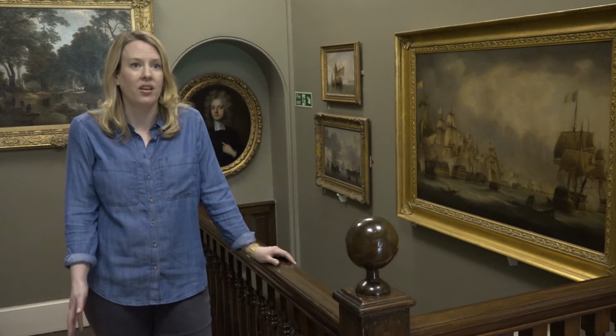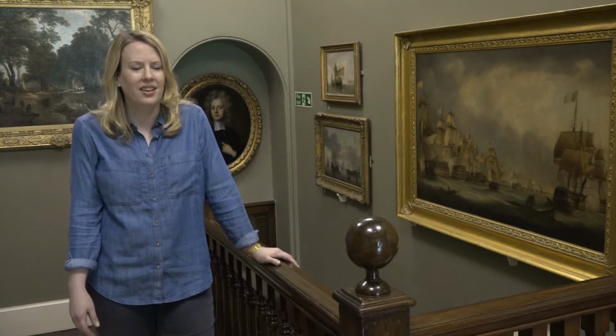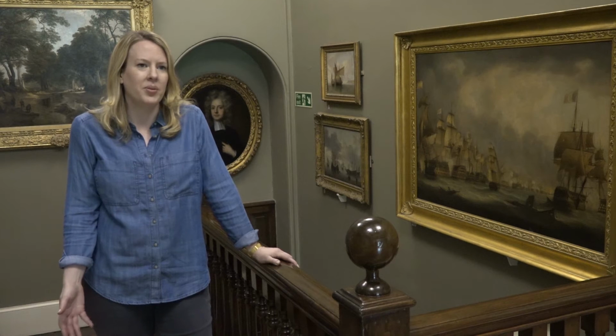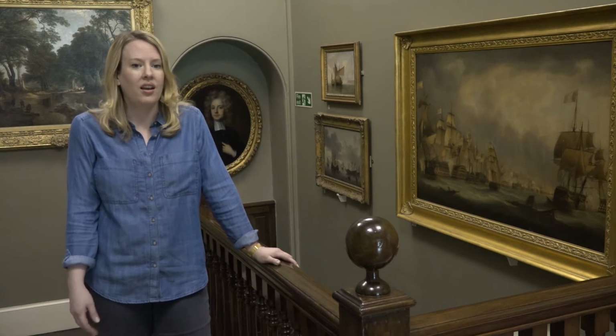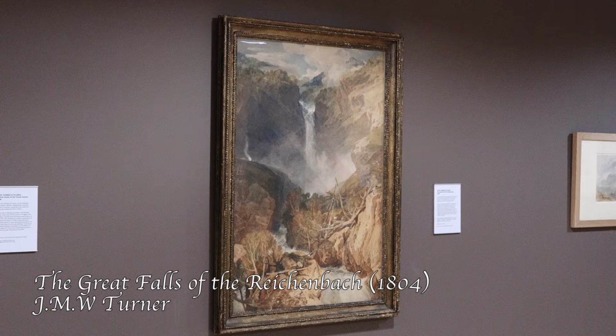Necessarily, they know Turner. He's a British icon, I think. And with the film that's come out, Mike Leigh's Mr. Turner, and Sherlock Holmes showing the Falls of the Reichenbach, which we have in our collection.